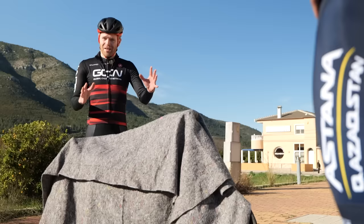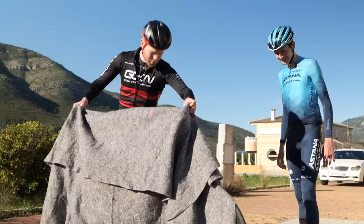This is the bike you're going to be riding today. Are you excited? Let's see it. New bike day. Right, this is... I'll remove the sheet. Oh!